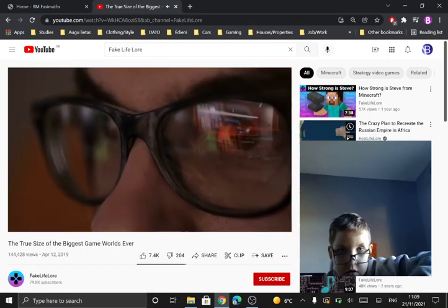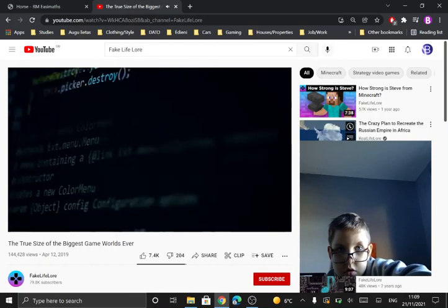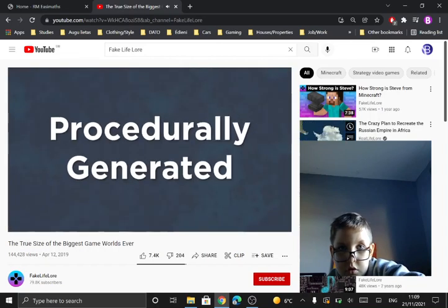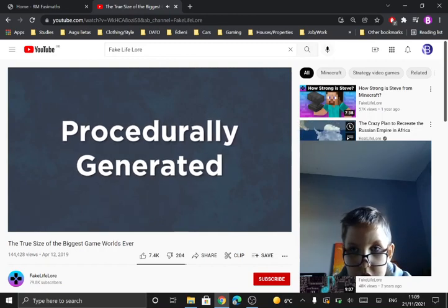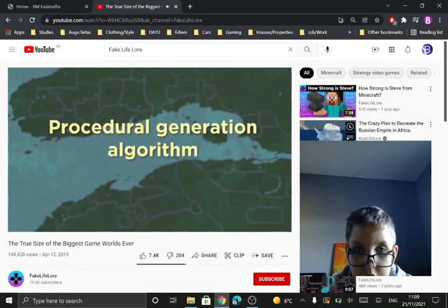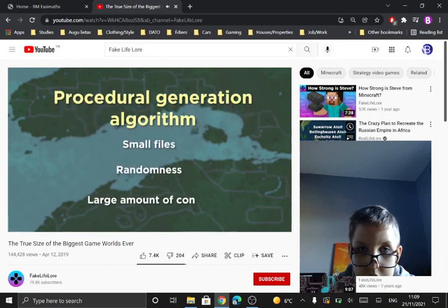The maps in Assassin's Creed Odyssey and Daggerfall are big, but to really push the limits of map size, you can't painstakingly design every detail. You have to let computational power do the heavy lifting, which is why you have procedurally generated maps. This type of map is created by an algorithm that processes data into the world map that you see in front of you. By using a procedural generation algorithm, video game creators can instantly produce large amounts of content. The pros of using an algorithm are that you have small files, randomness in the map, and large content.